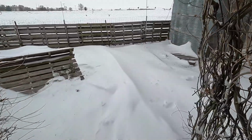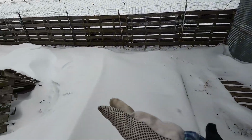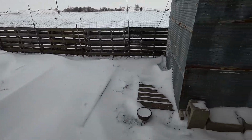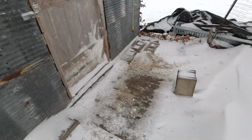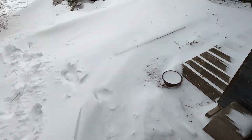All right, let's check on the side yard chickens. They got some pretty good drifts in here too going on. We got about 35-mile-an-hour winds last night, so it cut out some really interesting looking drifts. Let's get their food.